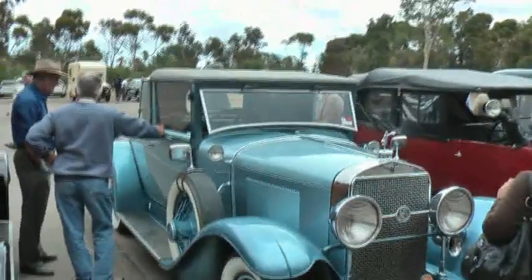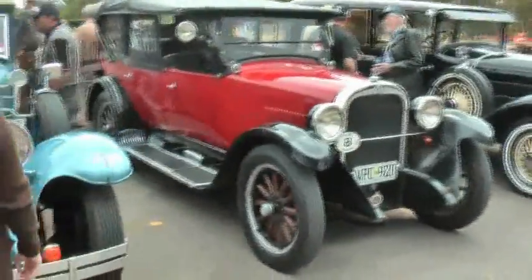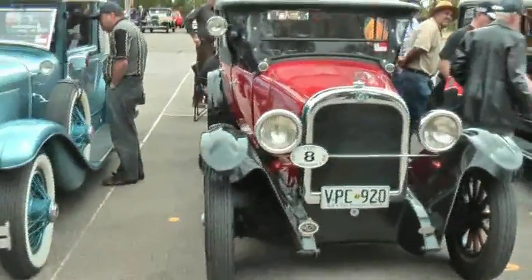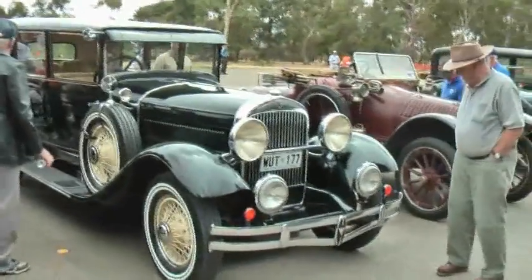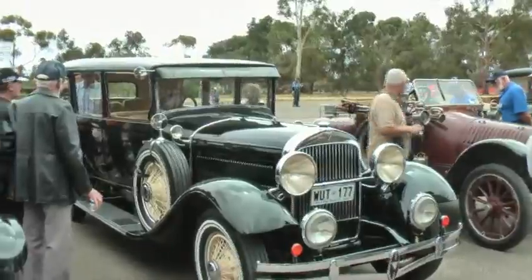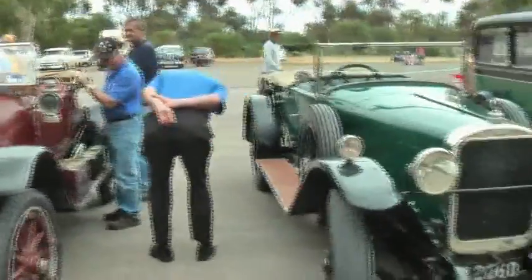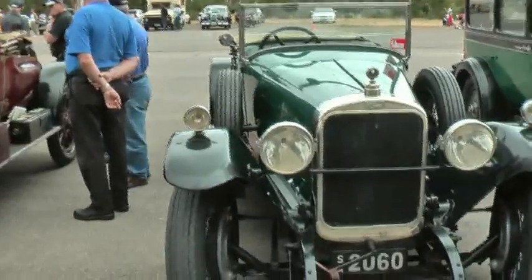Well, that's alright. And a Dodge for the unconventional radiator cap. Not quite a good idea. Hudson Super 6. As you can see, Hudson's a big, expensive, impressive car. This roadster. And this looks like a Sunbeam. Yep, Sunbeam Tourer.